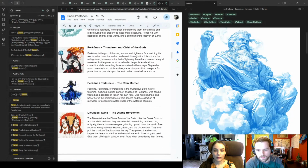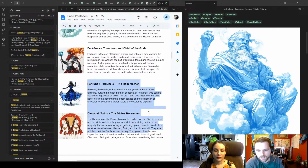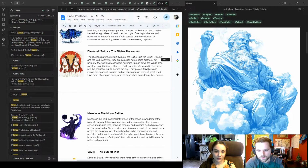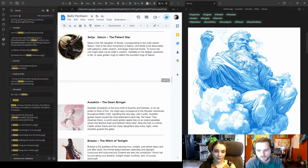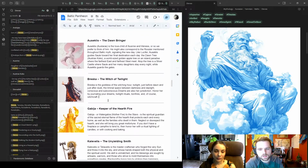When it comes to Zemina, it's a totally different, I guess, category than where we're at. We talked about Perkune, Dievideli, Divas, and the planets. Very briskly, I mentioned Breska. I didn't put her on the chart because she doesn't have any kind of lineage. I could add her at some point, but she generally represents the witching hour, which is twilight. And she is thus associated with witchcraft and these kinds of things, dreams, stuff like that.